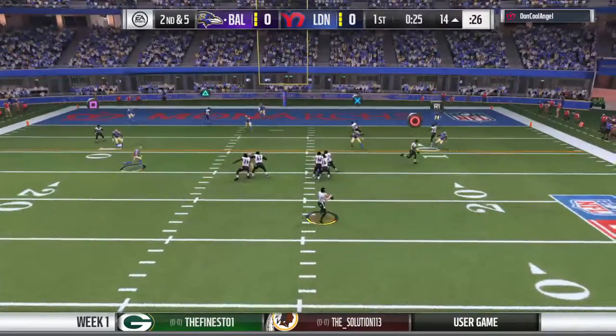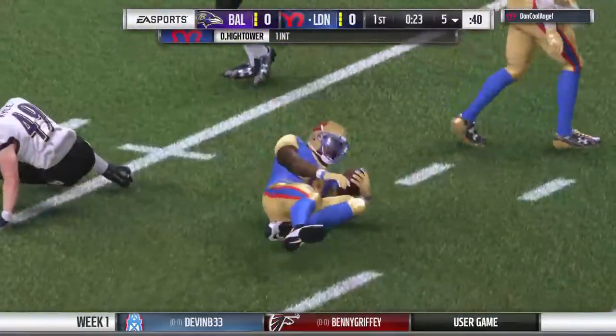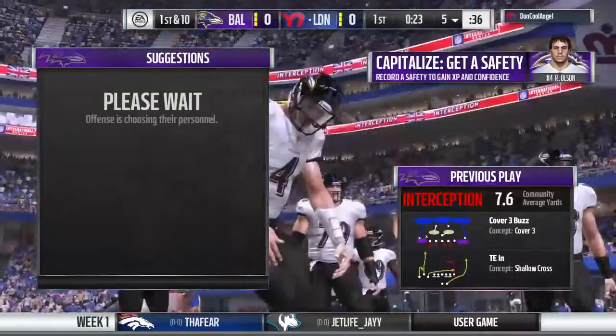From the shotgun, he'll look to throw. He rifles one that's intercepted. Picked off by Dante Hightower. And a big turnover there as his guys will get the football back.